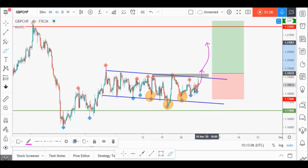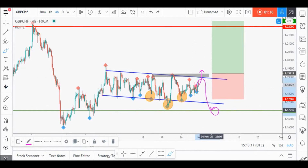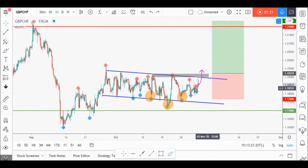And as price approaches our upper red resistance, we'll be looking for sell setups on lower time frames, and if price approaches our lower support, we will be looking for new buy setups on lower time frames. For now, as mentioned before, we'll be waiting for a momentum candle close above this gray area to buy GBPCHF long term.